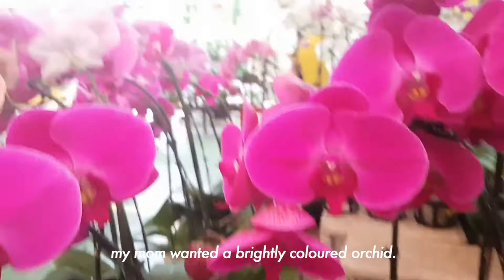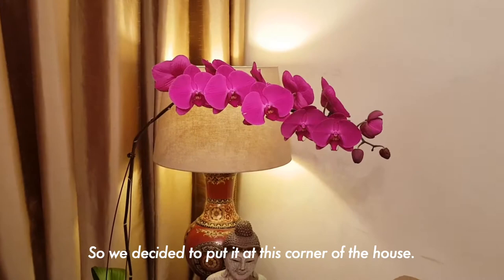So we decided to put it at this corner of the house. It looks so cute.